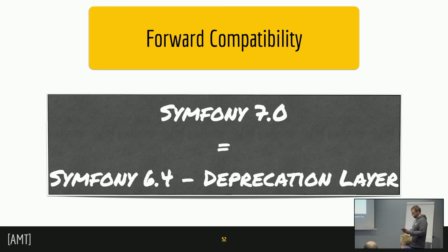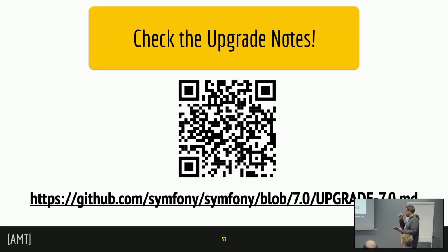So as I've said earlier, Symfony 7 is basically Symfony 6.4 minus the deprecation layer. So if you fix or if you remove every usage of deprecated code paths inside your application, then you have a pretty good chance that Symfony 7 will just work. So how can you do that? First of all, you can check the upgrade notes. This file is being kept up to date for the 7.0 branch.